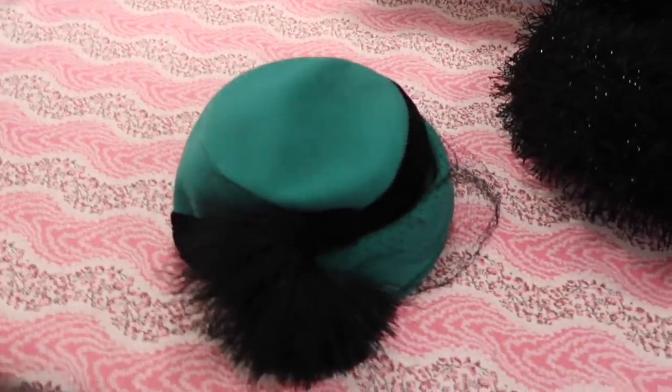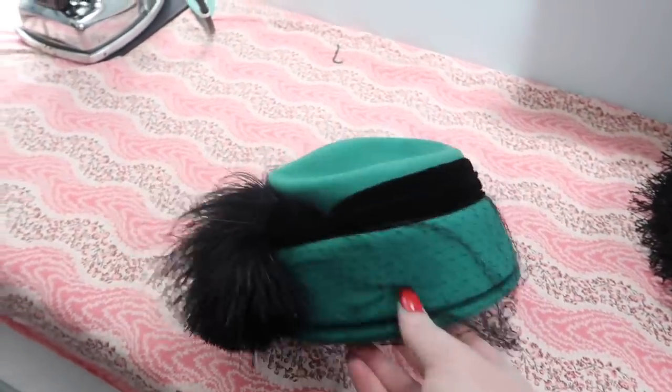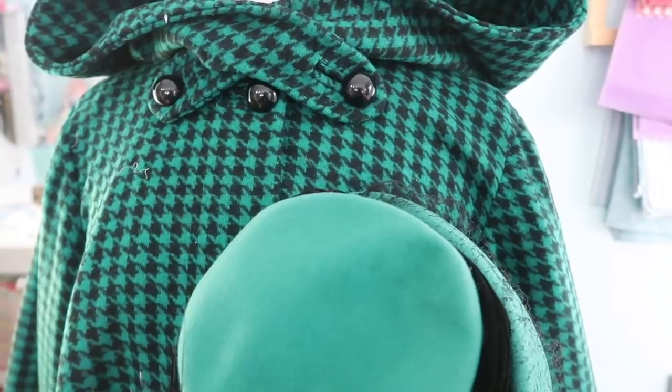Actually, no, before I go, I do just want to mention that I found the perfect hat to go with this on Etsy. It's got a black veil and black velvet details and black feathers, but it's like the perfect minty-ish greenish color to go with this. And someone might have spent 2 hours last night dyeing their hair a slightly bluer shade of green in order to better coordinate with this coat. But I'm not going to name any names there.